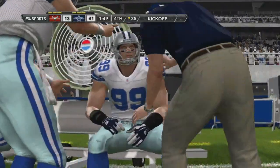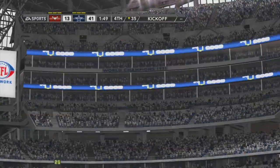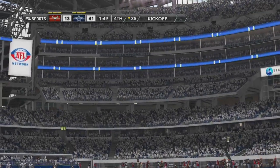Point after is good. Less than two to go in our fourth quarter of play. The score, the Cowboys 41, the visiting team 13.